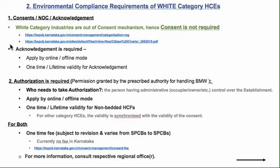Well, this acknowledgement has a validity of a lifetime. Once you acquire the acknowledgement, you do not have to continuously renew it. It has a validity of lifetime, that is 100 years.